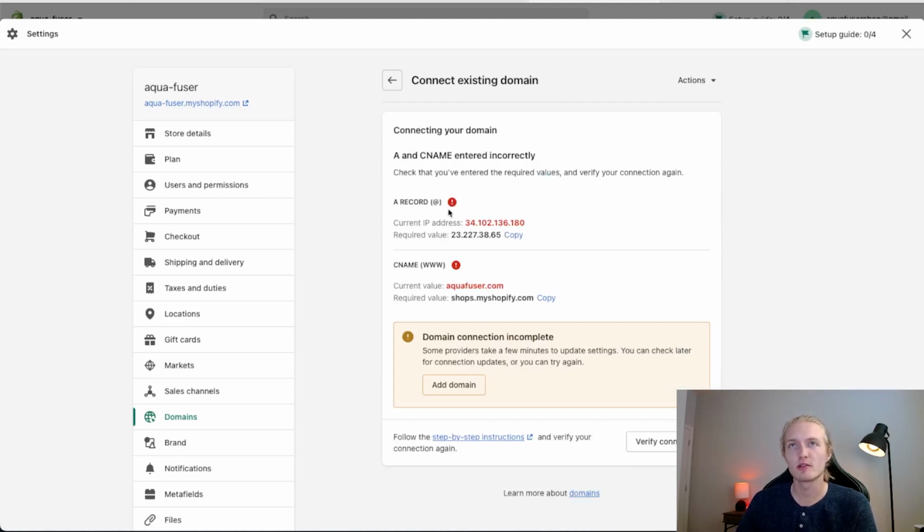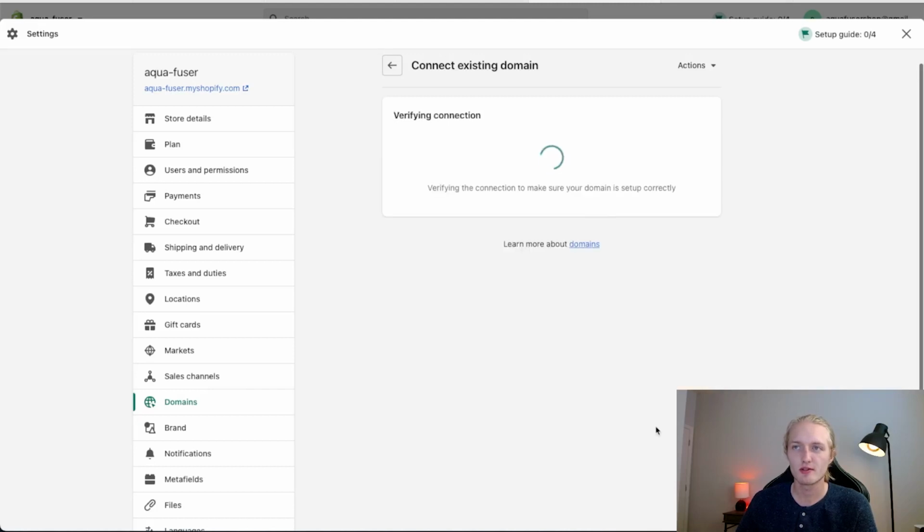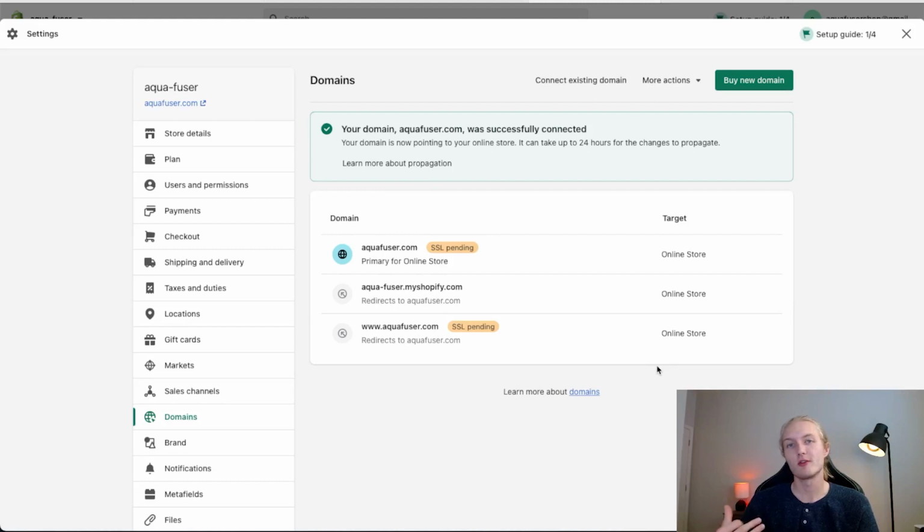So it looks like we got some type of error here. Domain connection incomplete. So I would just click verify. Most of the time this fixes it. Okay, so as you can see, all I did was continue clicking verify and it looks like it worked. So now as you can see, your domain aquafuser.com was successfully connected.